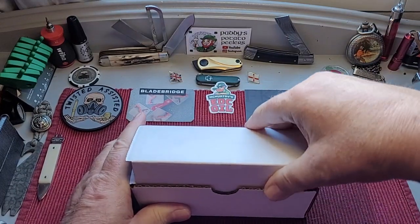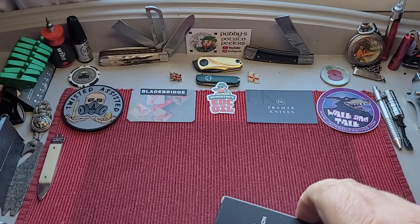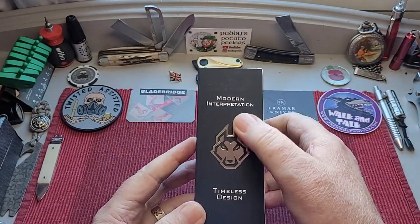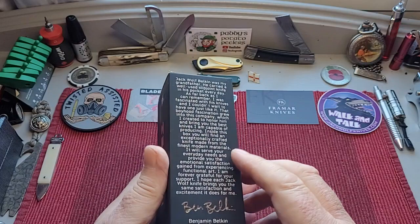So I'm going to open this, and you can sort of tell that hadn't been opened. The beautiful box that comes with it. I'll put this over here. The beautiful Jack Wolf box with all the highlights. This, raised, embossed. I mean, it feels beautiful. Silk-like. Honestly, it's really strange.